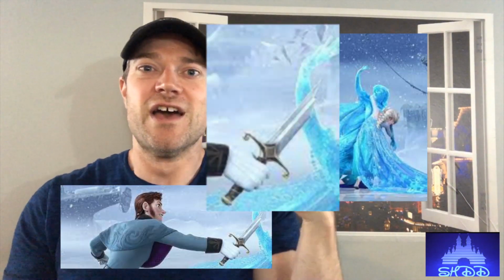Hans pulls his sword and he's about to behead Elsa and Anna, but Anna jumps in front of him just as she turns to complete ice and his sword shatters as it hits Anna. Elsa's crying beside herself and crying on her frozen dead sister, but Anna slowly comes alive again because this was the act of true love.